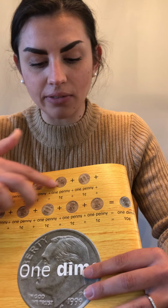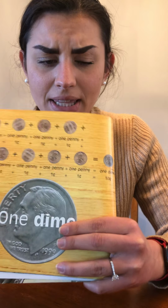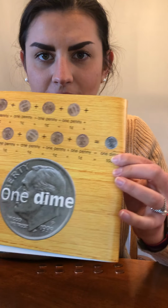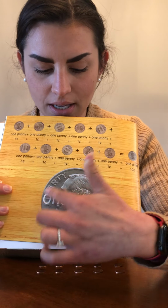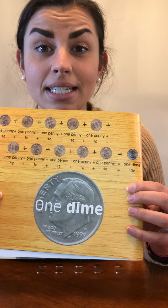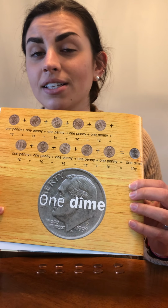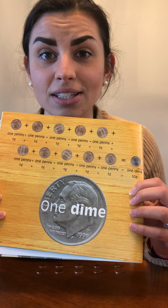Now let's look at the book. We have all of our pennies lined up just like they do, but at the end, they have a different coin. Who knows what this coin is called? Do you remember? That's right, it's a dime. And how much is a dime worth? It's worth 10 cents. Okay, so we can have 10 cents by having 10 pennies, or we can have 10 cents by having 1 dime.